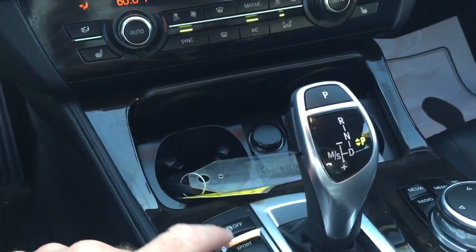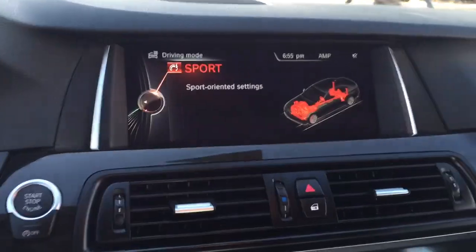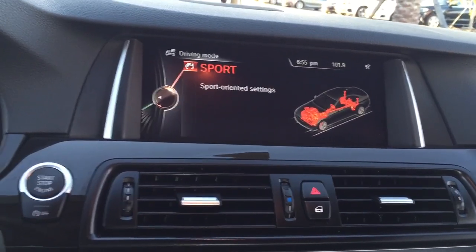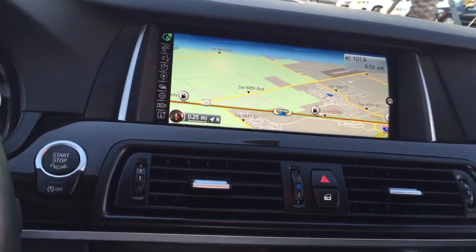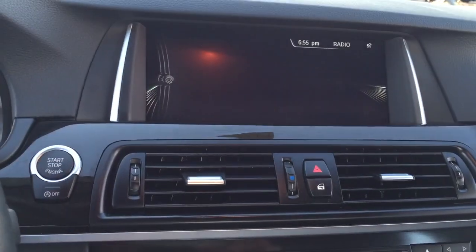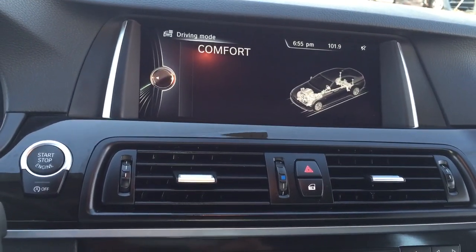And of course these buttons here are active. So this is the sport mode. It's automatically defaulted in comfort mode, but there's a sport mode. I'm sure you can see that there. But it changes the steering and the suspension of the car and the different gears. It shifts differently, quicker, to have better performance. And this is the comfort mode that it automatically defaults to.